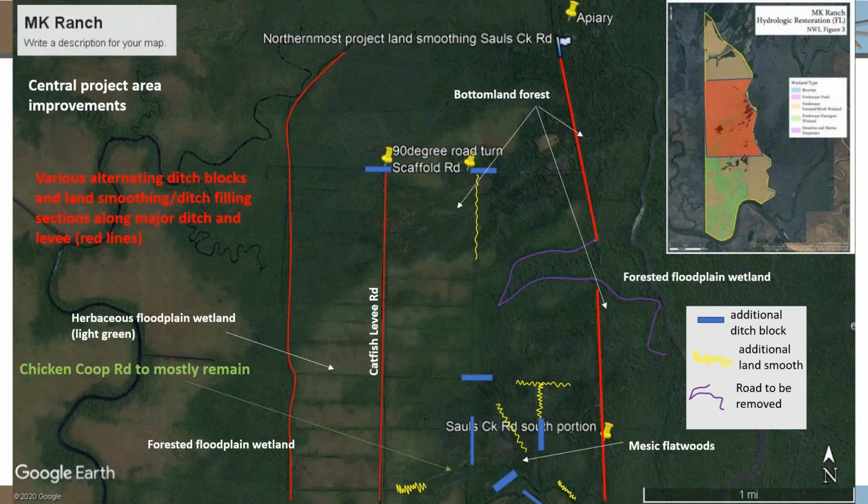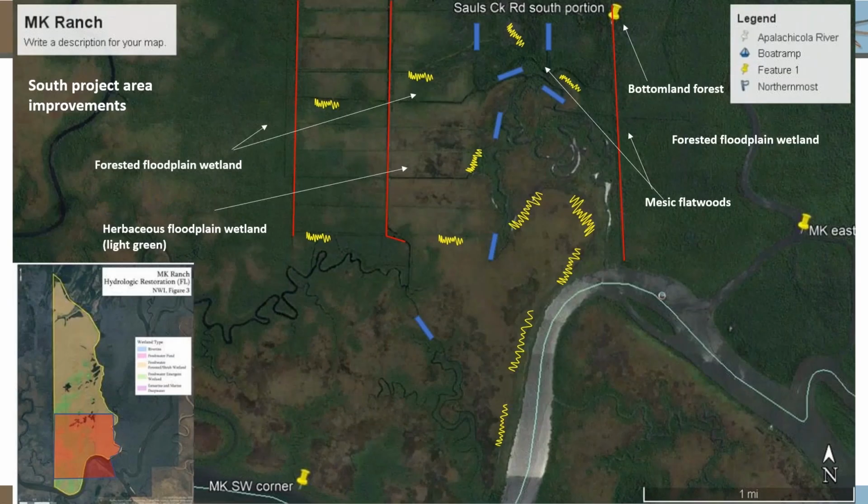And as we work to the central part of the property, you start to see quite a few more of those red lines, again, those alternating ditch plugs and land smoothing. The blue blocks are just ditch plugs and the yellow squiggles are additional land smoothing. So it gives you an idea of those areas that were prioritized. And then there's our road to be removed, shown in purple. And then lastly, at the south end, more of the same.